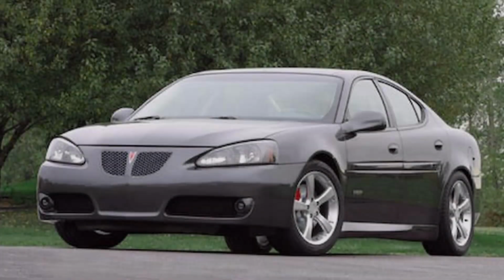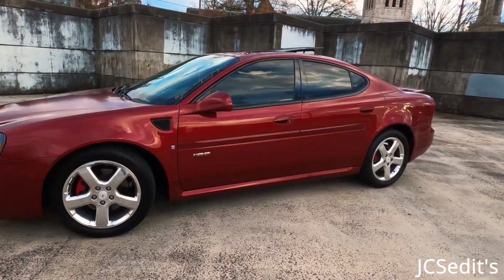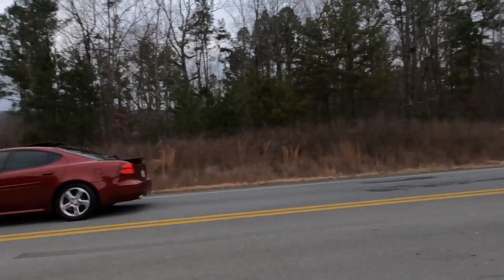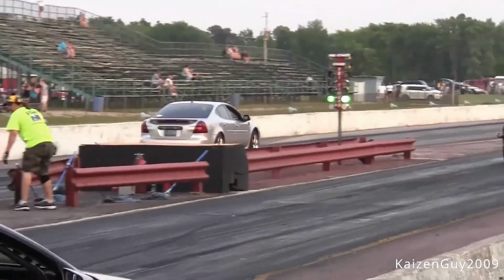First one on the list is going to be the Pontiac Grand Prix GXP. Not only does it look like a boat, but for some reason it came with an LS engine. I mean, yeah, it's front wheel drive and all, but it's still an LS4 which has around 300 horsepower and definitely gets moving. It goes 0-60 in about 5.5 seconds.